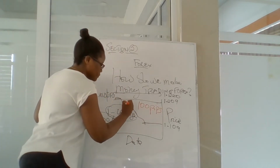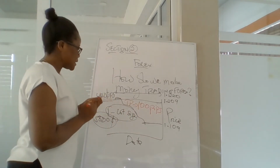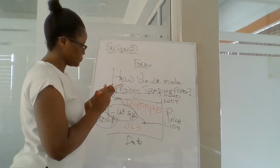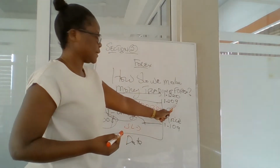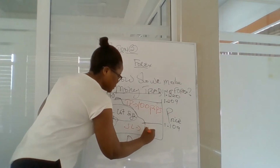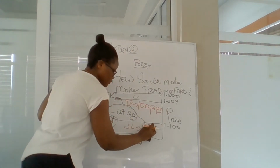That is for your take profit, and your stop loss will be 1.2220 minus 1.2019. That will be almost 11 pips for your TP.